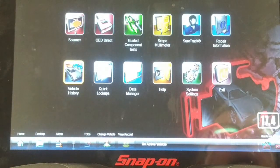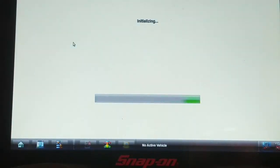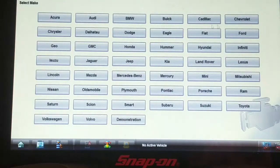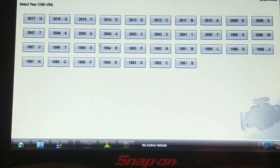Okay, so today we're working on a 2000 Chevrolet 2500 with a 6-liter gas engine, and the customer reports that it has a miss. The check engine light has been reported to be flashing, so we're going to do a scan on it. I suspect there's going to be a misfire code. It's a code Y, which makes it a 2000.